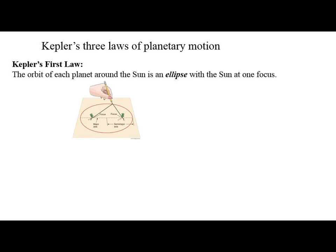So Kepler, from the data that he got from Tycho Brahe, who got his stuff from Copernicus, basically kind of turned the tide, the thinking. So Kepler actually has 3 laws, and they all deal with how planets orbit the sun. So his first law was basically the shape of the orbits. They aren't circular, they're ovals. And an oval is what we call an ellipse.